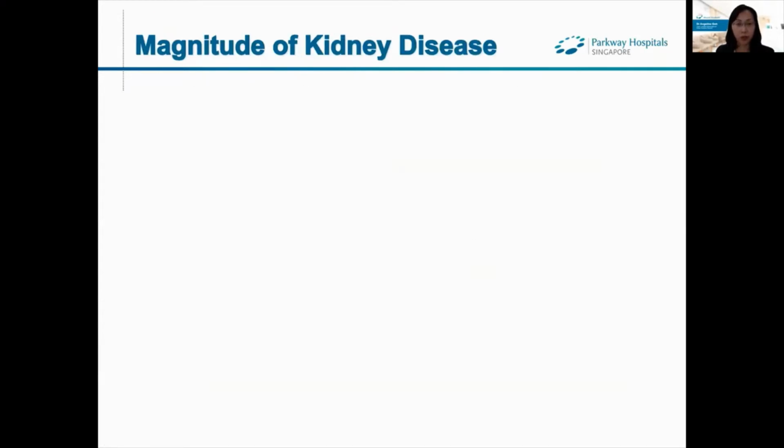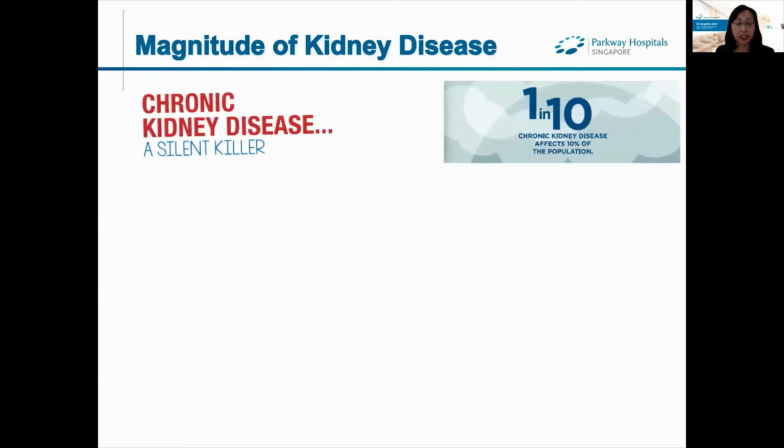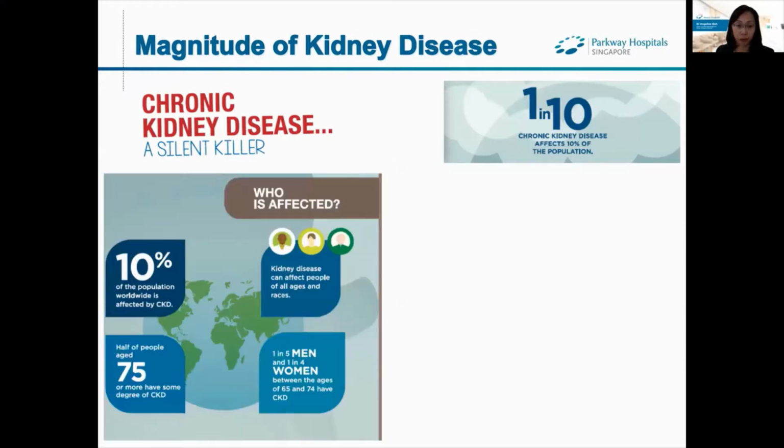Let us look at the magnitude of kidney disease. Now, chronic kidney disease is a silent killer and can affect about 10% of the population. It can affect people of all ages and races, and about half of people aged 75 and above will have some degree of CKD. 1 in 5 men and 1 in 4 women between the ages of 65 and 74 also have CKD.